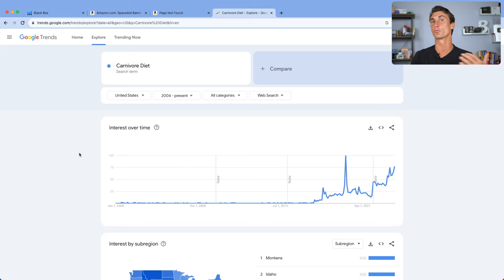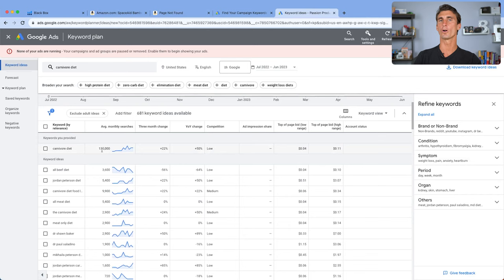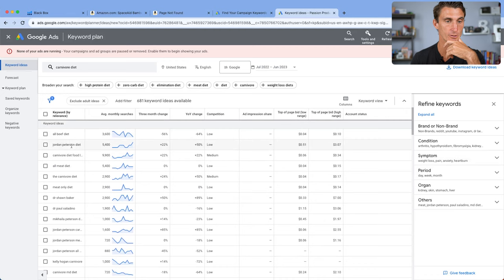And the Google Keyword Planner will help you if you have an idea of something that you're interested in selling. Let's type in carnivore, carnivore diet. Let's get the results and let's just see what happens. So yeah, over 100,000 people per month are searching for the carnivore diet, all beef diet, Jordan Peterson diet, all meat diet, Dr. Paul Saladino.